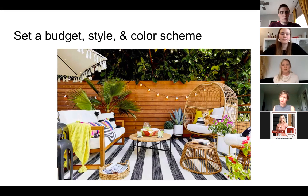Then you're going to want to determine a color scheme and a style. So just like how we would approach a room when we consider the factors that we're putting in for staging, we want to do the same thing with an outdoor space. So a good place to start with that is to start by leading with a color scheme or a style that suits the space, and then working towards pulling it all together.